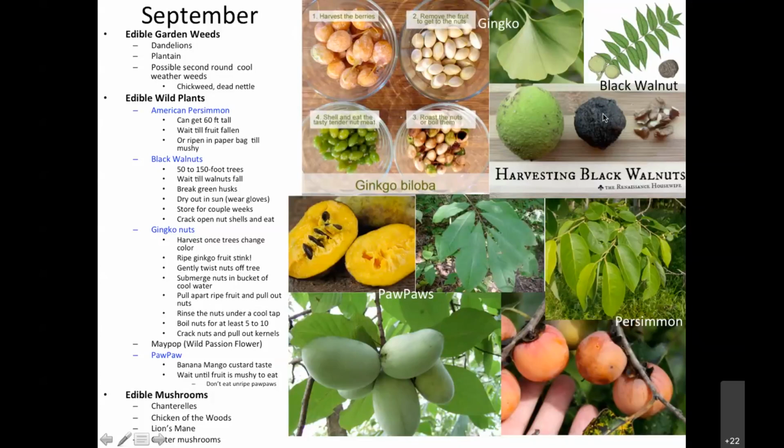So wear gloves, and dry them out for a couple days in the sun, and then for a couple weeks in your basement. Then take a hammer and crack them open to get the final actual walnut. It's not exactly like the kind of walnut you would find in the store. It's a little bit more floral. Sometimes you'll get some really bitter ones, depending on what happened at the time, but it's still pretty good.